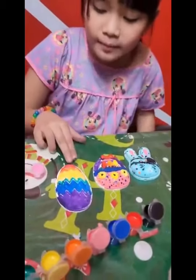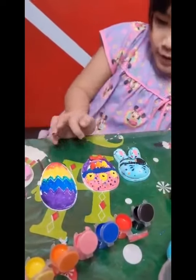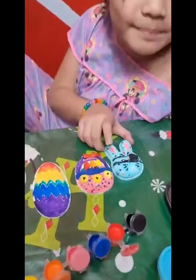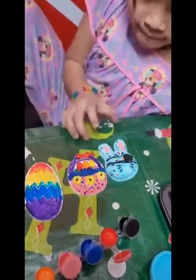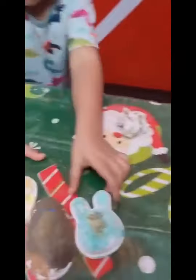I have a rainbow egg, and a basket filled with rainbow eggs, and I have a pirate bunny, and my eagle. And how about you?